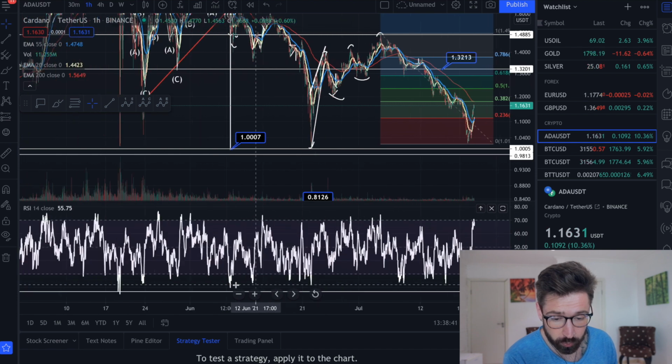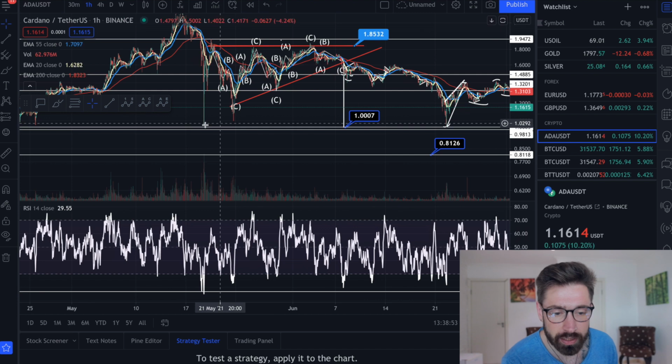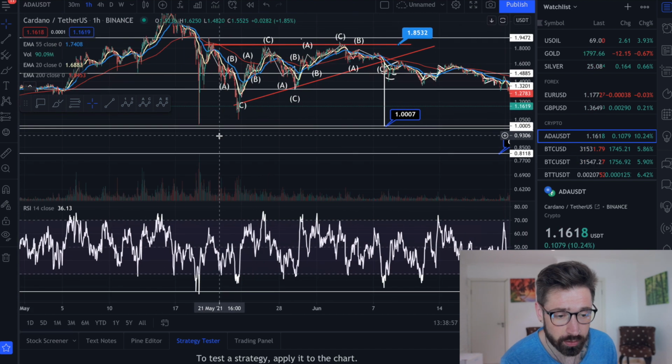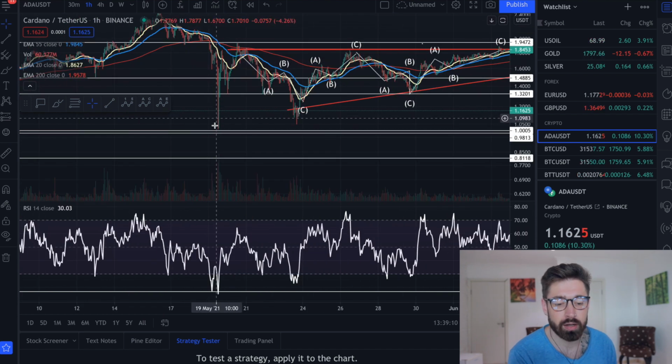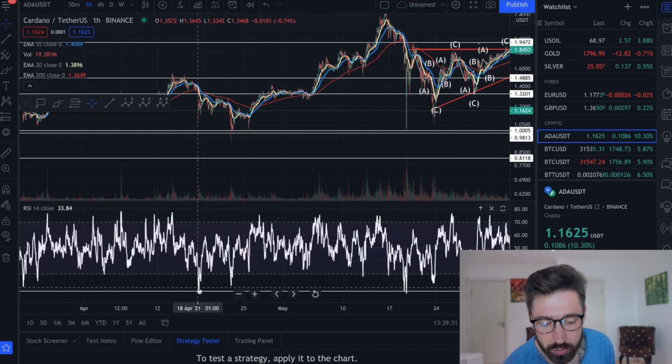As you can see here, we didn't come down that low till back in May 19th. And that's when we had our dump and then we bounced right back up. You can see here on the chart, the wicks came all the way down to $1 and they shot right back up. We bounced right back up here on the RSI. And before that, we hadn't dipped that low since about April 18th. And once again, we shot back up.